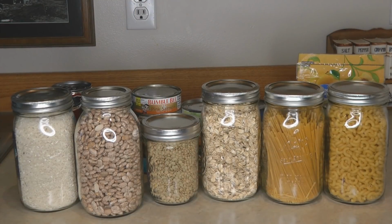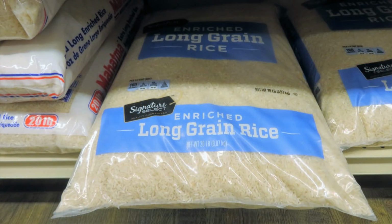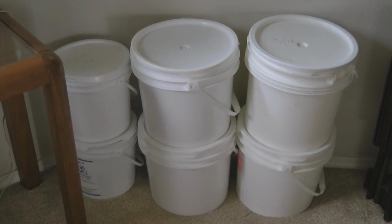The first category is dried foods. The very first item you should look for is rice. Rice can store up to 30 years and even longer. Rice is a very easy to cook food. It's versatile. You can spice it up all different ways. It's eaten all around the world. It's full of carbs and it's easy to store.